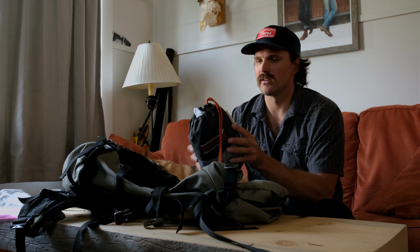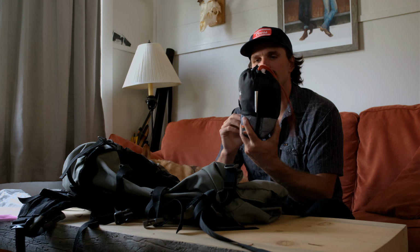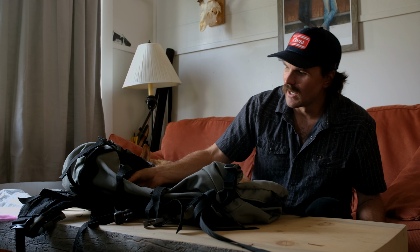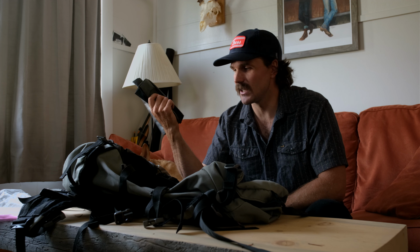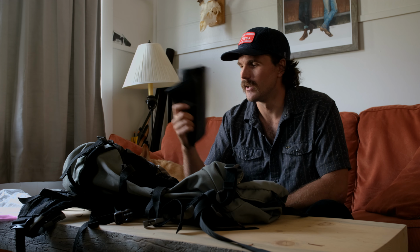All right. Then we got some caribou game bags. These are reusable bags. It's kind of nice to not have to go out and buy new game bags every time you use them, every time you pack an animal out. Big fan of these. Have an extra contractor bag in here just for whatever. It's nice to have an extra garbage bag.